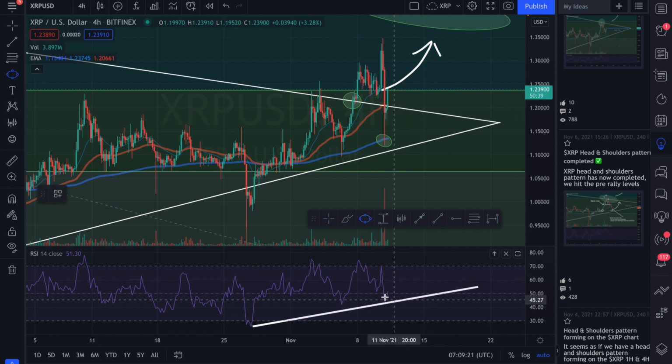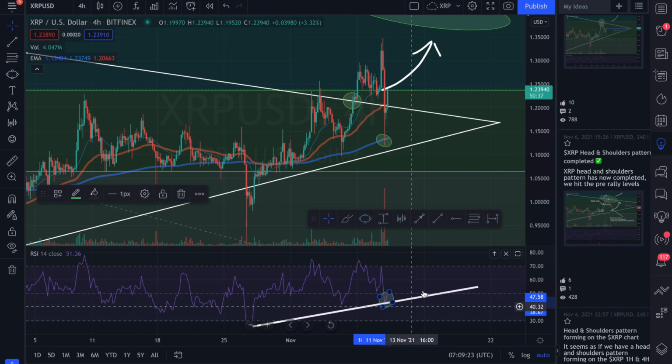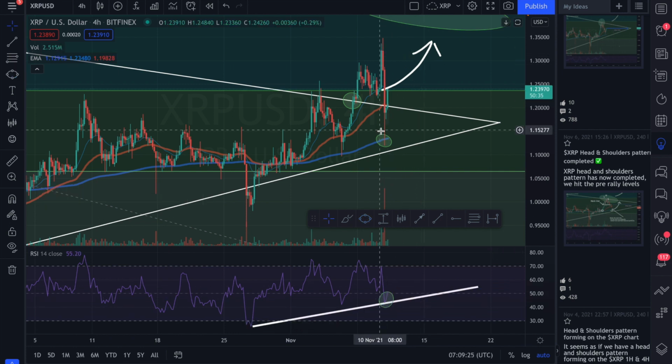And also I want to point out that we have bounced rather nicely in this uptrend on the RSI, and all this pullback that has occurred over the past couple of hours has basically helped our RSI to recover. Look, our RSI was all the way up at 69.70, pretty much overbought, and we're now trading down at 50. So that's fantastic.